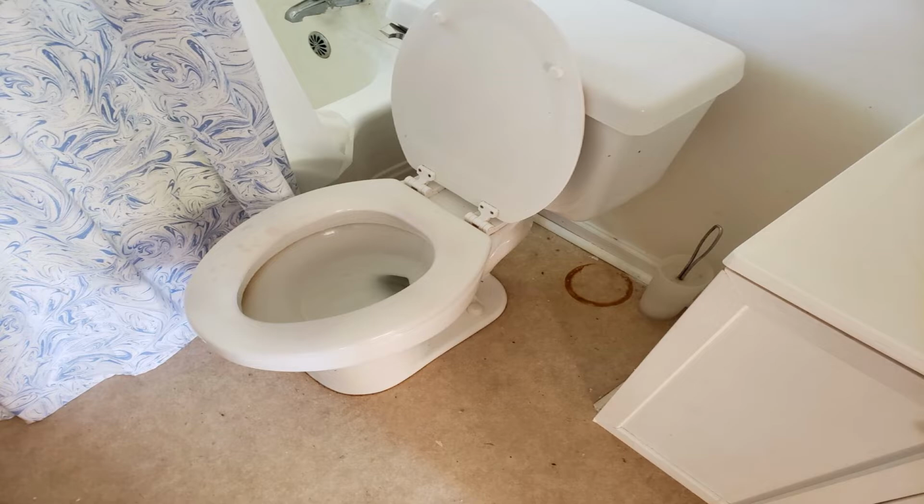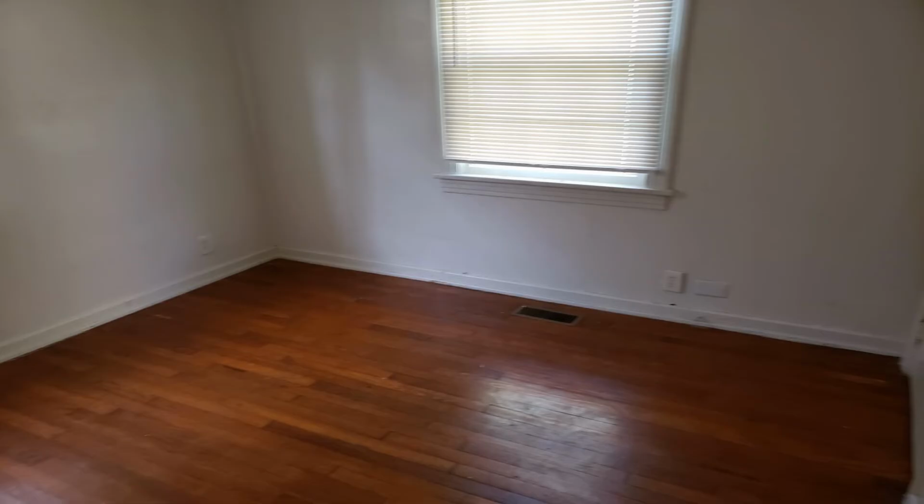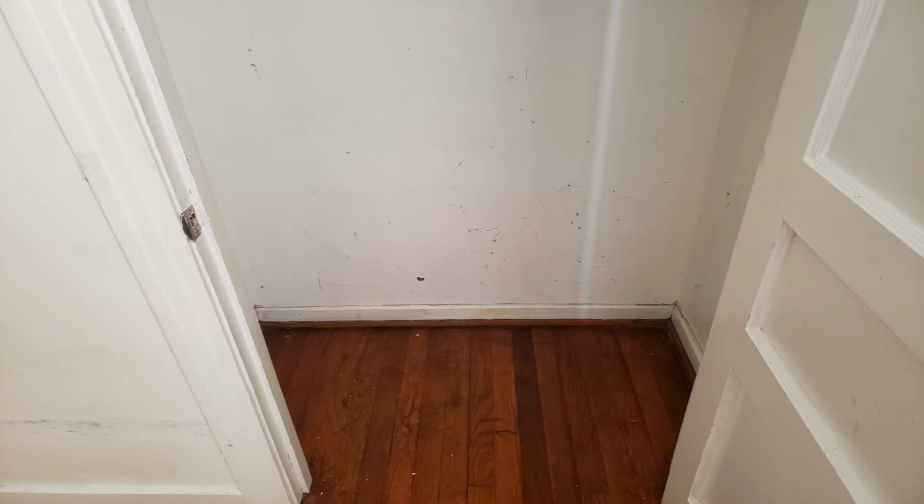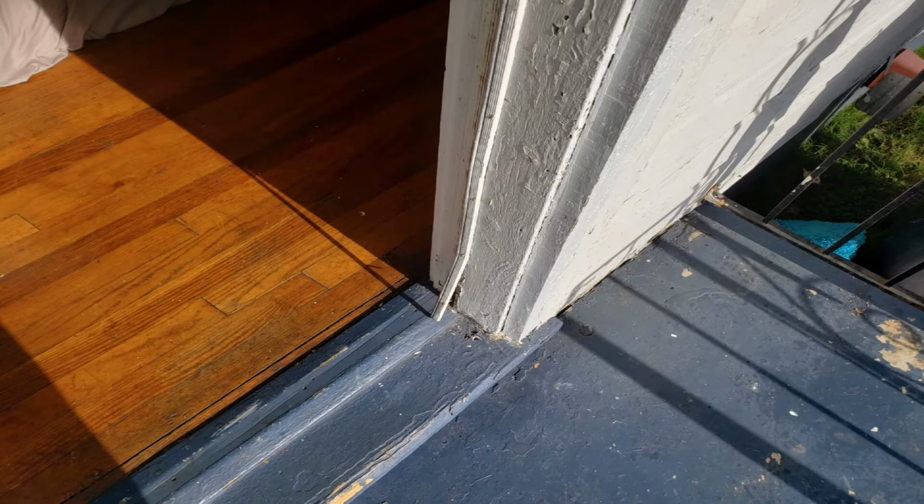There is a little bit of a stain on the floor here in the bathroom, and there is also a couple of scratches on the hardwood here in the bedrooms. But overall, it's generally pretty clean and not that much to be done here. Looks like they damaged the trim coming out. Some of the blinds are cracked and broken, so we're going to have to get some new blinds.